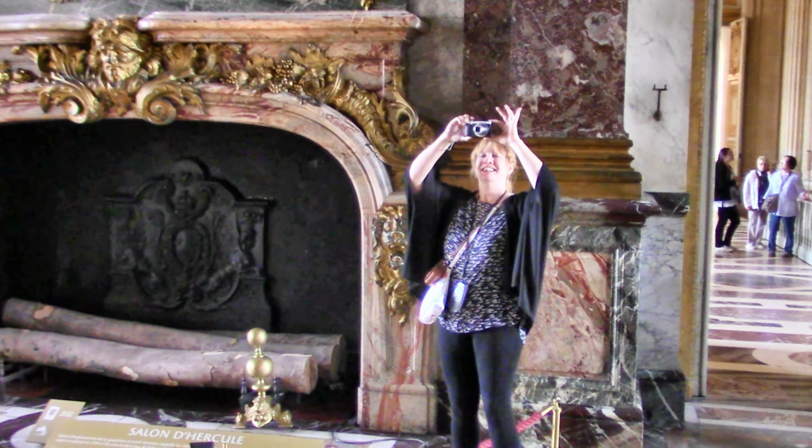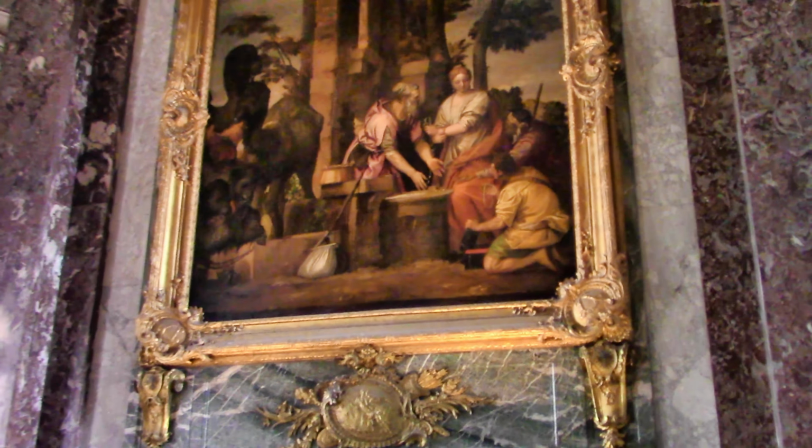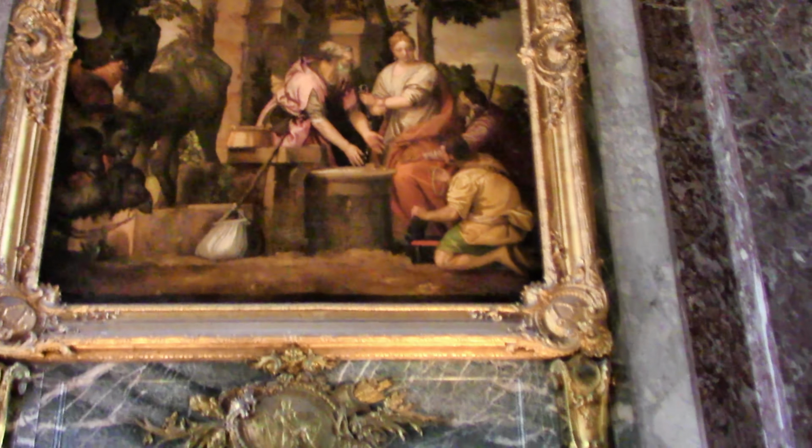Betty's up to her photography again, ignoring me. I decided this is going to be my makeup room. This is going to be a makeup room? Yes, this is where I apply my makeup. It's a little small there.